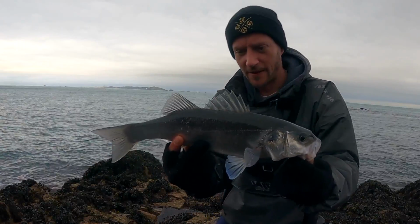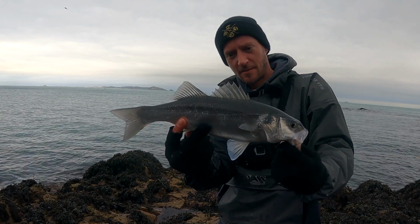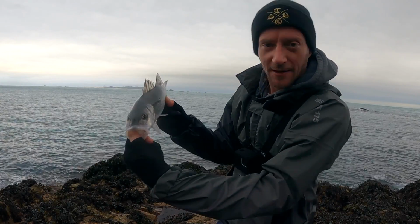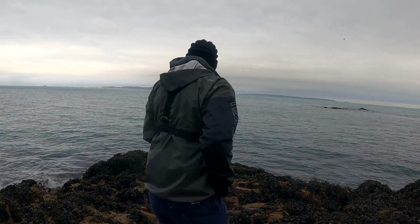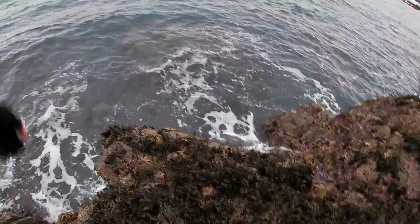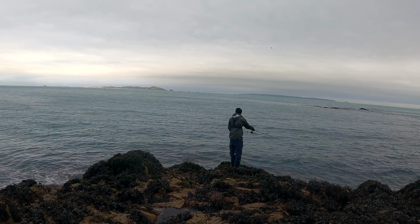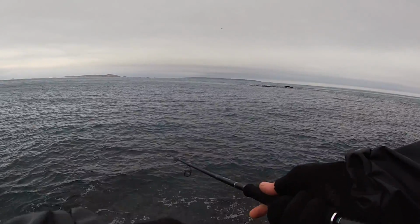So we've gone from 12 inches to about 14, 16. But another lovely little shiner there. Vibrant silver colours. Absolutely brilliant. And off you go as well, buddy. Let's see if we can make the most of this little cluster of small fish being around this area.